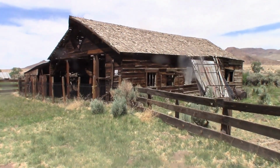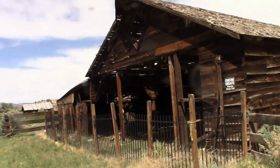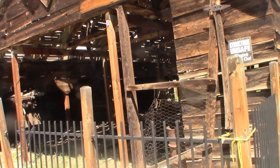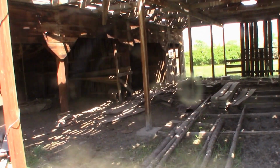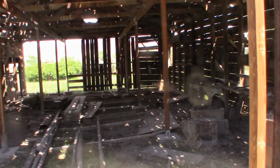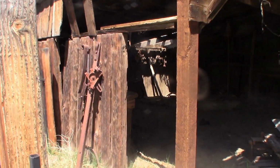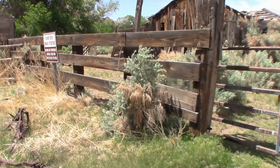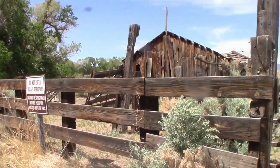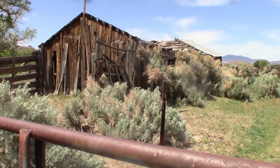Structure unsafe. Stay out. Okay. It looks like it's having some problems. See that bird fly right through that window? Got some stuff hanging on the wall in there. Please view from this side of the fence. Unsafe structures. And it looks like it's been taken over by the birds.